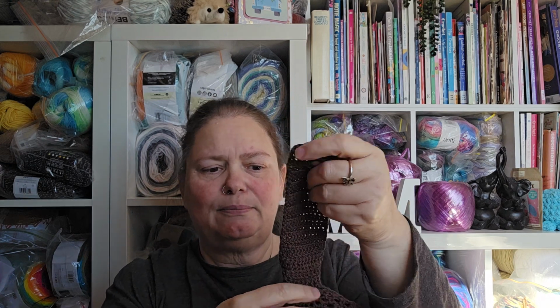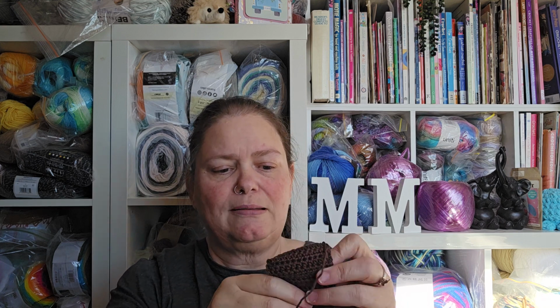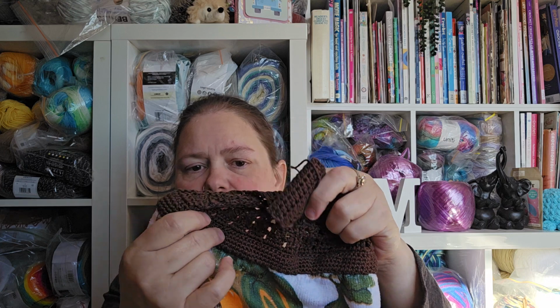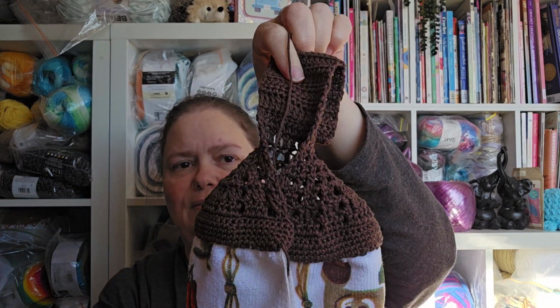Now to make this, I didn't have a pattern as such, but I recently watched a video by Judy at Which Piece of Craft, and she did what she calls a demonstration on how she does her towel toppers, and I just did what Judy did, but I put too many stitches and too small a hook, I think. But I love the way it curls up on itself like that.